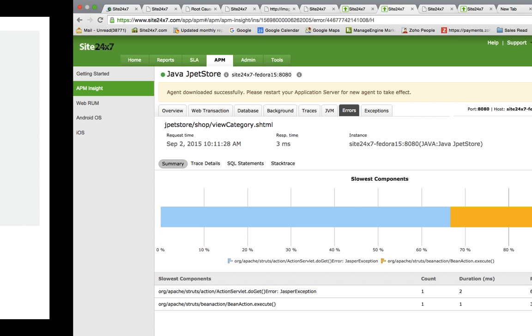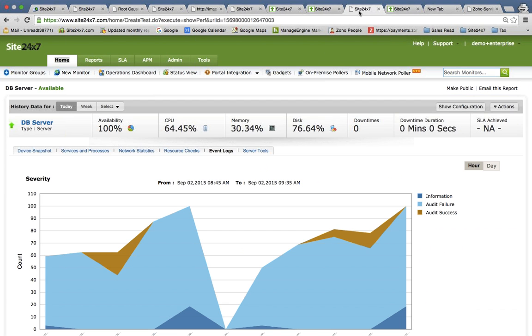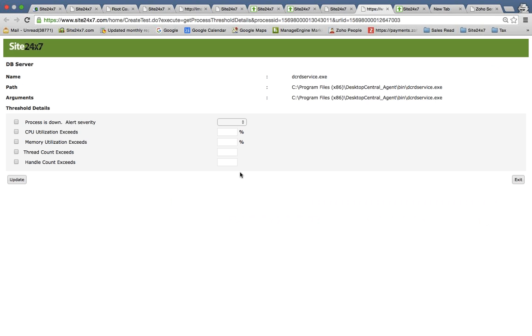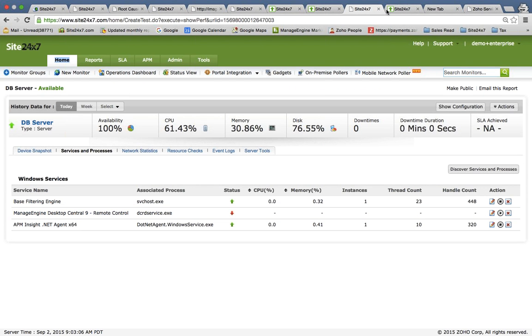And this is an agent-based monitoring, and the power of installing an agent in the server and monitoring it is you get notified instantly when there is an issue. Alerts are triggered instantly if your server crashes. And apart from monitoring the performance metrics, you can also monitor for critical services and processes running in the server, such as any specific service, and you can set threshold values for the specific service. So if this particular service goes down, or if it consumes more of the CPU, you get notified instantly.